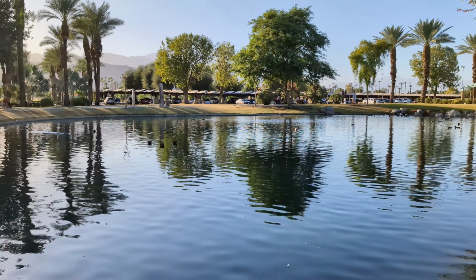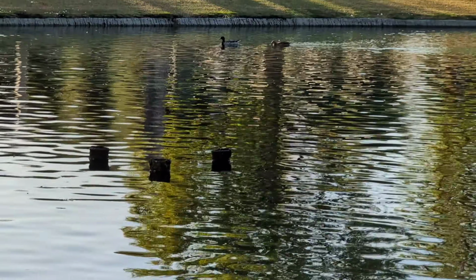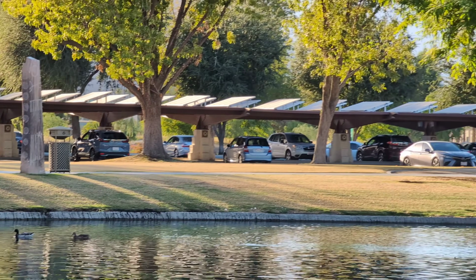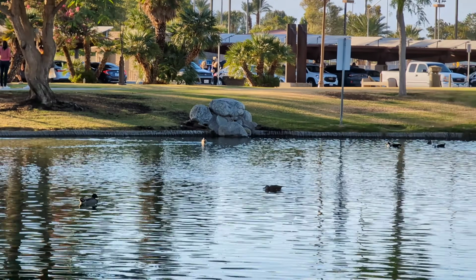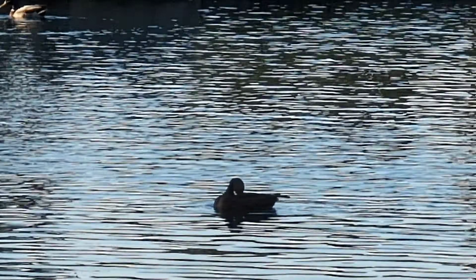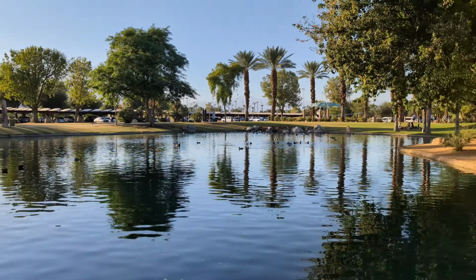Back to the main lens, 2x zoom, 5x zoom. Oh, I thought those were ducks over there. There's the ducks. 5x zoom. I'll pan around with 5x. Not looking too bad at all. And of course at 4K 60 we can still zoom in 20 times. The shot is looking pretty cool right there. Let's go back to the main lens.